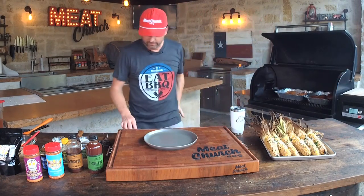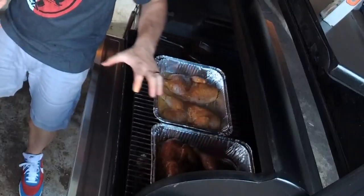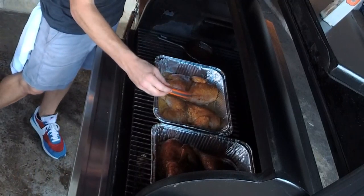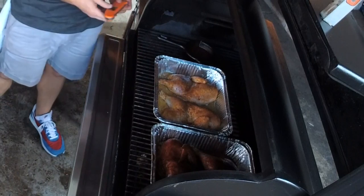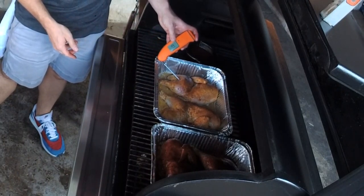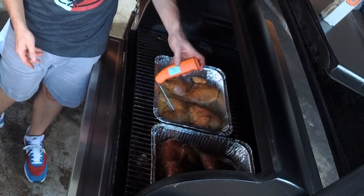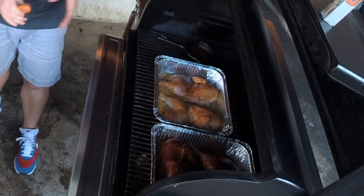Let's check in over here on this chicken. So this is glazing up nicely, but where do I temp chicken? You can temp it in the breast. That's where most people temp it. This is at 110 degrees. Where I like to temp it is right here in the joint of the thigh and the leg. We're at 94, 93. That's usually where I go here. 105 on that one. So those are gonna keep going.